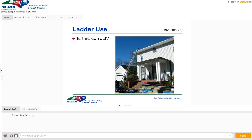Okay, it's not stable on top, ladder angle. And if you're climbing onto the roof from this ladder, what about that? Not 3 feet. So if you're on the ground, you're going to count the rungs above the edge. If you don't count 3 rungs, it's not 3 feet.